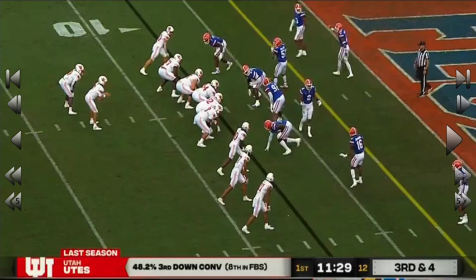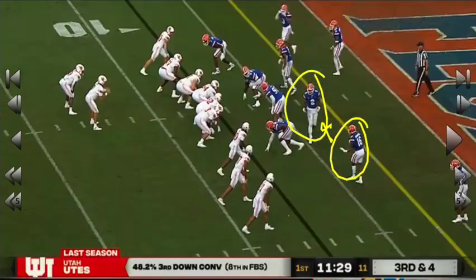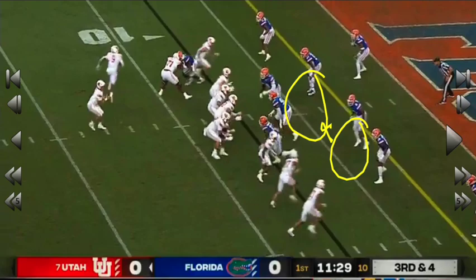3rd down and 4. Again, Utah, a very efficient team, a high floor team. We talked about this heading into this season. They're not going to give you a lot. You can see that there with their 3rd down conversion rate and just how they play. Florida, again, confused. Take a look here. We have Bernie. We have Trevez. No one really has any idea what's happening. Okay, great. The ball's snapped.